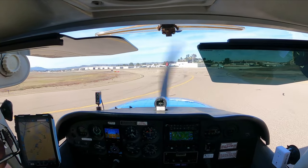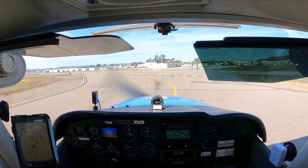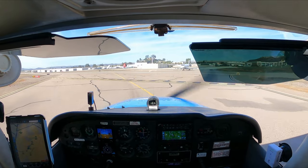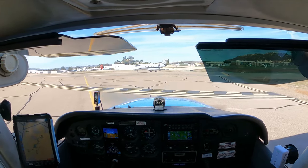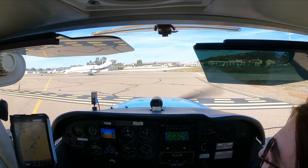Aircat 85. Gillespie Tower, Grumman 26875, Santa Senti 3000. Oh, he got cleared already. Grumman 26875, Gillespie Tower, right base, runway 27 right. Yeah, so watch where he rotates. Yep. Usually more than halfway down the runway. We want to be in the air before him. We want to be above. We'll rotate way before he does.